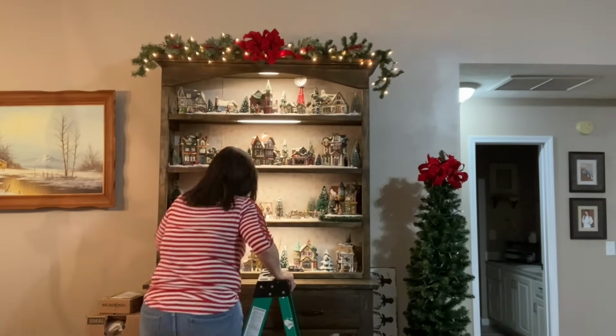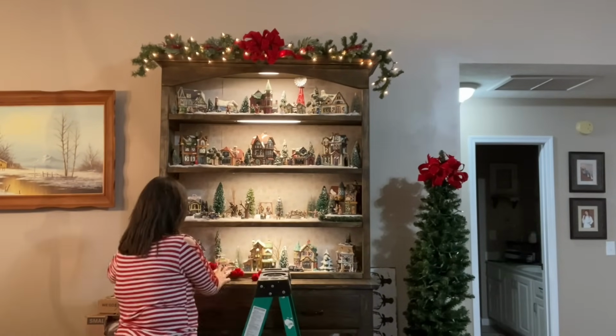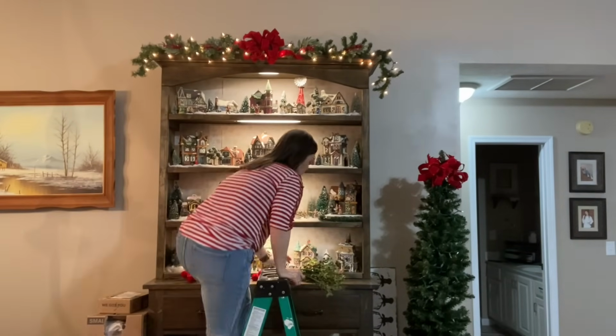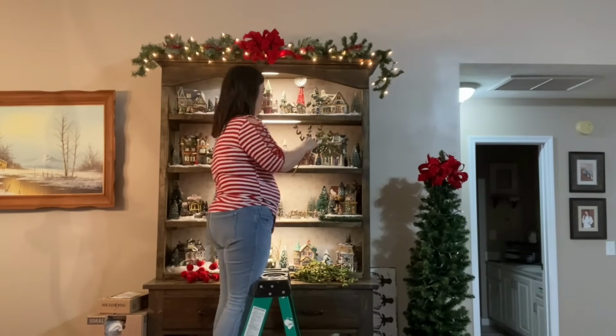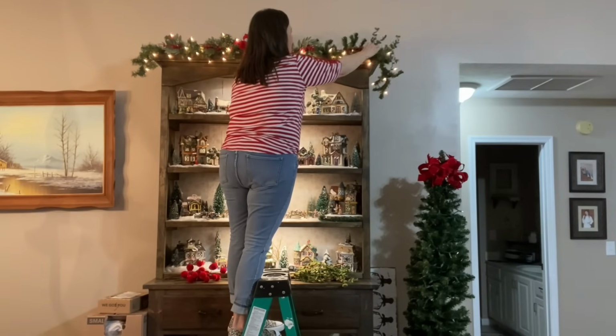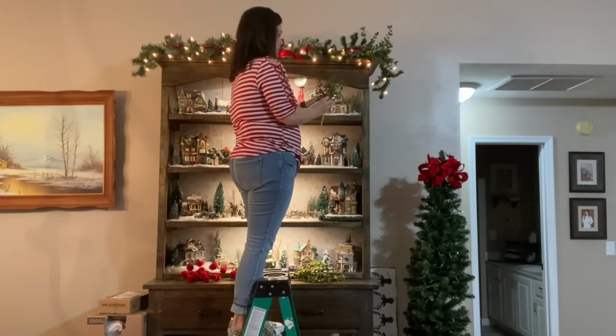My sister made that beautiful velvet bow for the middle of the garland, and with it being in the middle, I'm able to put two different stems on each side, and it makes everything even, and the bow acts as the odd in the middle, which would be five, so I just put two on each side of each one of those stems.